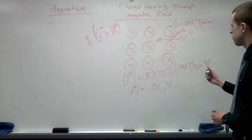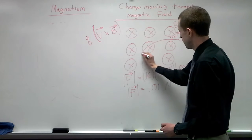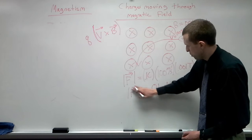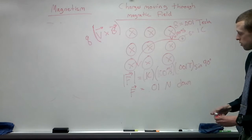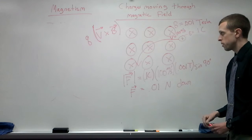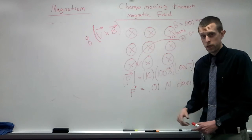And so we can see from this that the charge won't travel in a straight line here. It's going to travel in kind of a curved path. So this force with the direction would be 0.01 newtons down on the whiteboard here. Not into the page, but vertically downward. Now, we'll get back to what path these things follow in the next few videos.